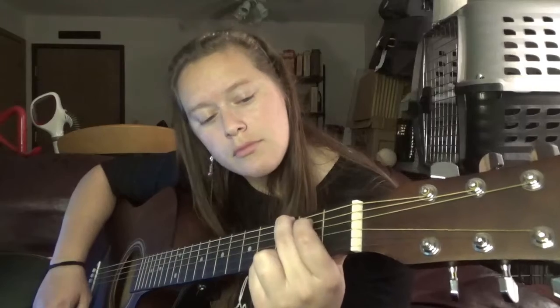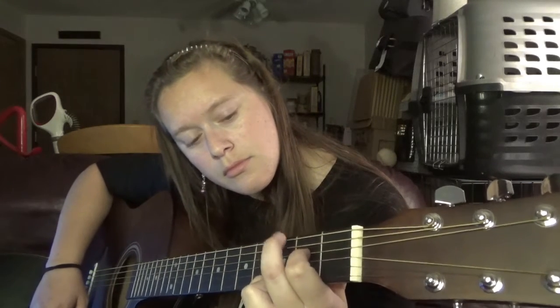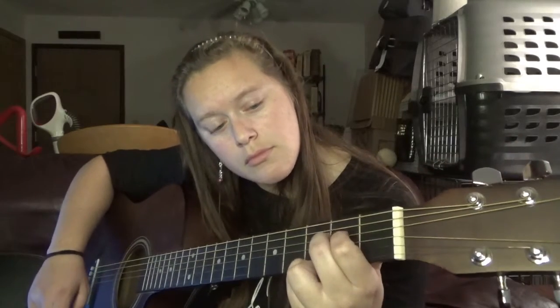So right now we've got our G chord on, and the next chord I want to teach you is super simple. All you want to do is take your middle finger that's on the 3rd fret of the low E string, and your pointer finger that's on the 2nd fret of the A string, and you're just going to move each of those fingers down 1 string. Alright? So now your middle finger is on the 3rd fret of the A string, and your pointer finger is on the 2nd fret of the D string.